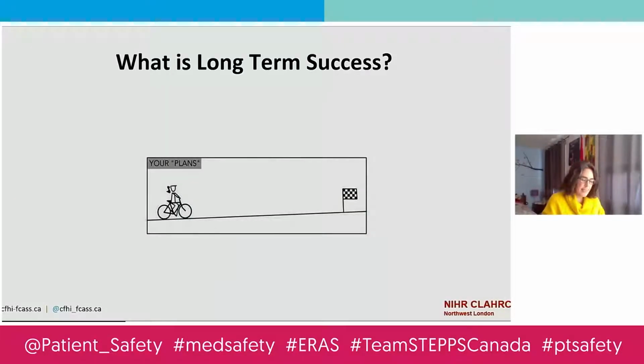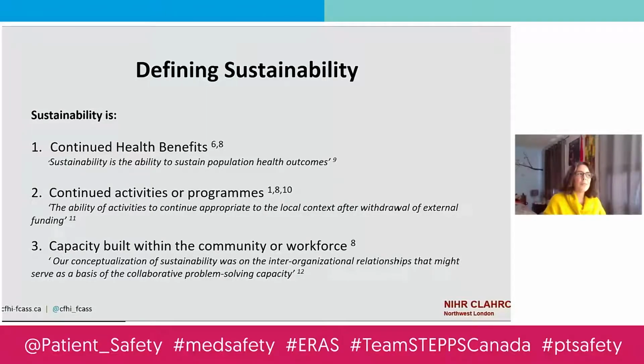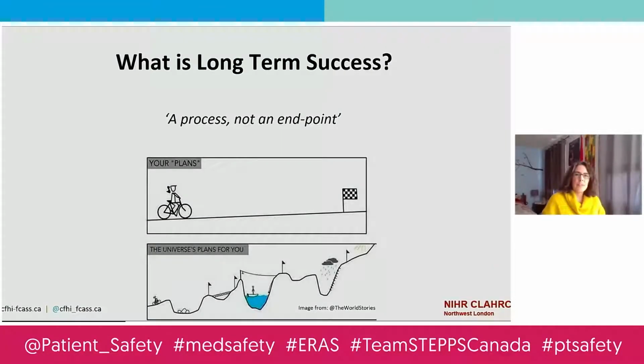So what is long-term success? I think there are two different ways to look at it. It could be seen as an endpoint with a start and a finish, more of a linear process. But the way that we tend to look at long-term success or sustainability is more about a process that goes alongside the implementation and happens concurrently. That way we have opportunities to test, to learn what we're doing, to monitor and adapt our interventions based on the data that we're collecting, and to identify threats and opportunities throughout so that we can mitigate, and have a solid plan concurrently around our implementation plan and our sustainability planning.